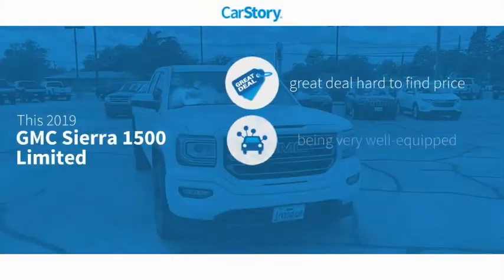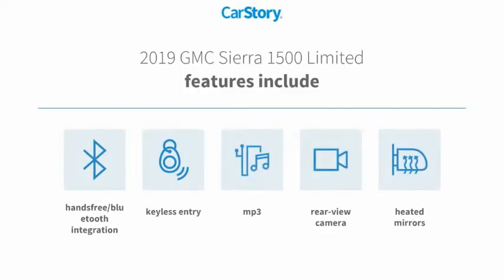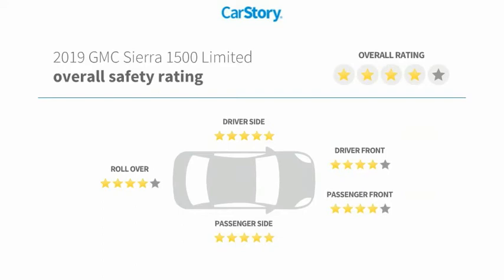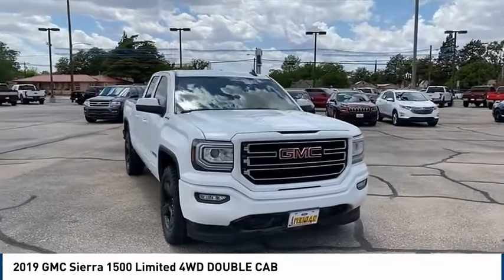Car Story research indicates this vehicle as being a great deal that is hard to find at this price. Loaded with features. Features also include keyless entry, rear view camera, heated mirrors, MP3, hands-free Bluetooth integration. With these ratings, come test drive the 2019 GMC Sierra 1500.